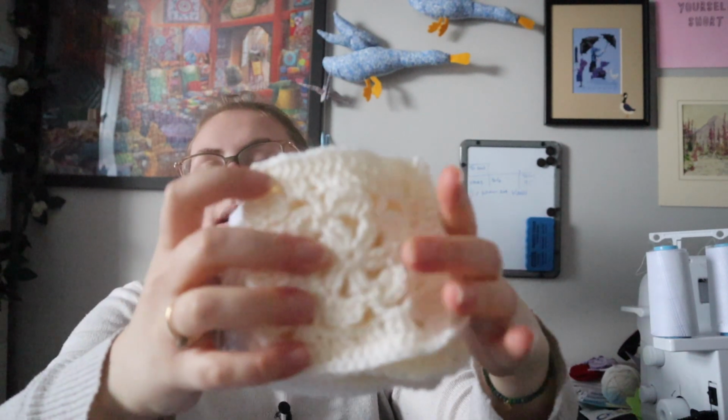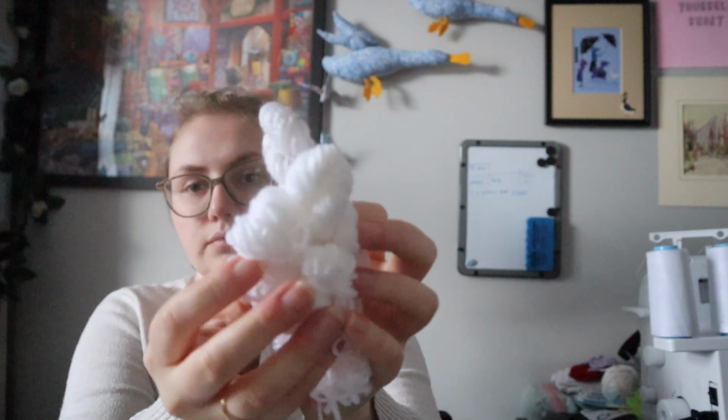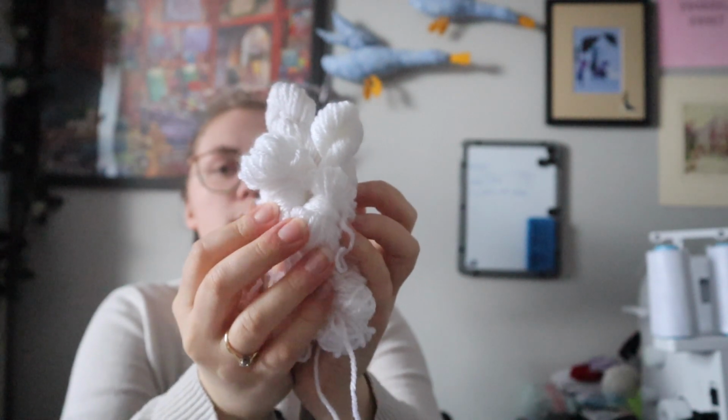Okay, so I've got 3 pairs of white, 1 of lilac, and 2 pairs of this creamy colour. So I'm having to sort of patch together different bits of yarn. This yarn here does match the white one because I unpicked another project that I bought as well. So maybe I'll have enough to make a couple of pairs with that.